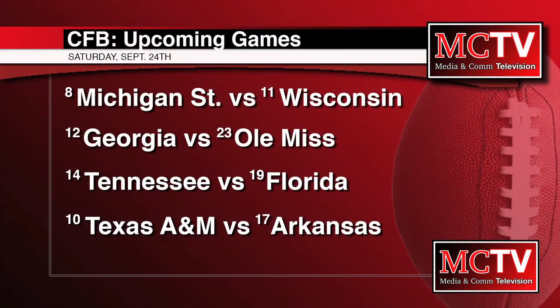This Saturday features 4 matchups between ranked opponents. Number 8 Michigan State hosts number 11 Wisconsin in a crucial early-season Big 10 matchup. Number 12 Georgia, who is still looking to find a rhythm under new head coach Kirby Smart, will travel to number 23 Ole Miss. Number 14 Tennessee plays host to the number 19 ranked Florida Gators as the two look to take control in the SEC East. And in the nightcap, the number 10 Texas A&M Aggies take on number 17 Arkansas in Arlington at Jerry World. These games should produce a lot of excitement and will have an impact on the college football playoff race.